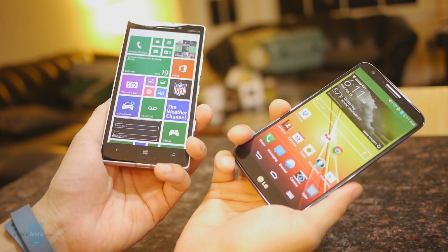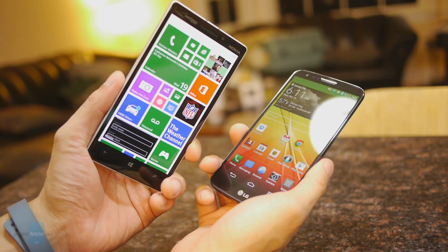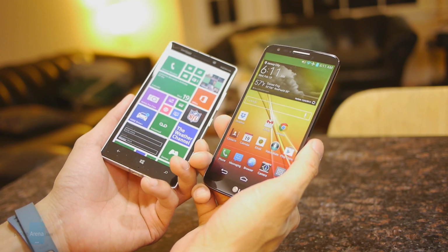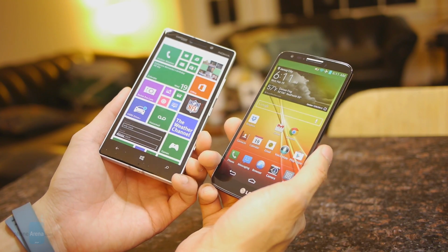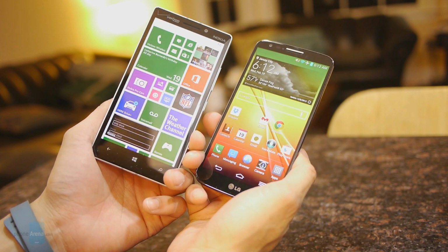So with that, it ultimately comes down to personal preference. If you prefer those dreamy iridescent colors, you'll like the AMOLED display of the Lumia Icon, but if you prefer something with more natural color tones in combination with better visibility outdoors, you'll like the LG G2's IPS LCD panel.